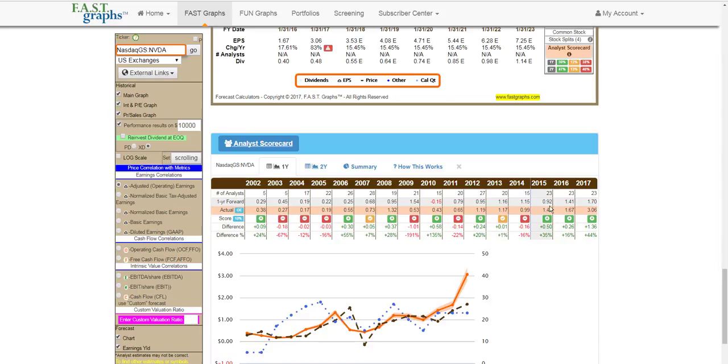There were 23 analysts forecasting 92 cents in January of 2014 for 2015. The company came in at $1.42. That was a 50-cent beat, or a 35% better result than analysts had forecast. In 2016, analysts were forecasting $1.41. The company came in at $1.67. That was a 26-cent or 16% beat. And then in 2017, analysts were forecasting $1.70. The company earned $3.06. That was a $1.36 or 44% beat over what they were forecasting.